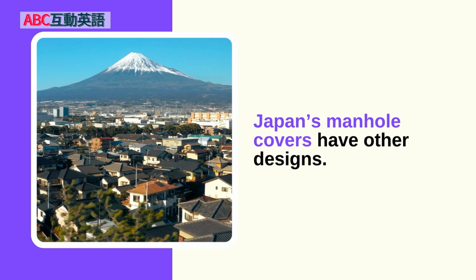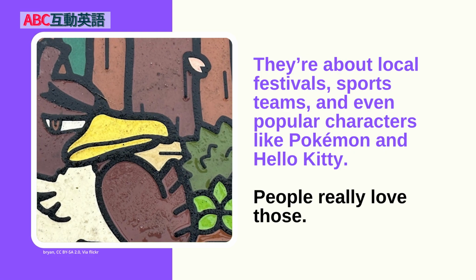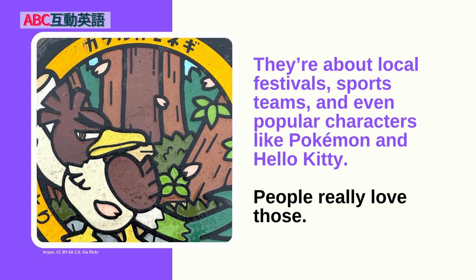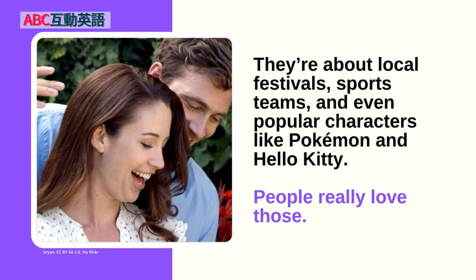Japan's manhole covers have other designs. They're about local festivals, sports teams, and even popular characters like Pokemon and Hello Kitty. People really love those.